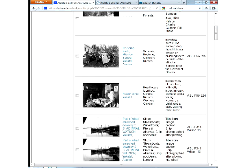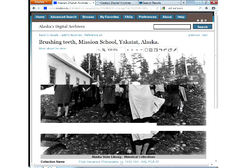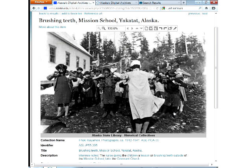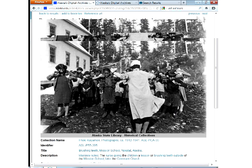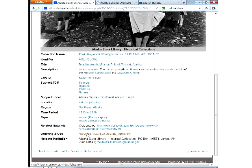So you find something that you want to use, like this kind of perplexing picture of a nurse teaching toothbrushing. It's part of a really great photo collection. If any of you don't know the Kayamori photos, go take a look. So we want to use it. There's a field down here called ordering and use, and each institution has a different way of contacting them. Sometimes it's just an email, but I'll show you a couple of them.